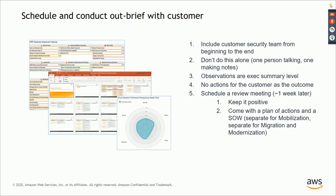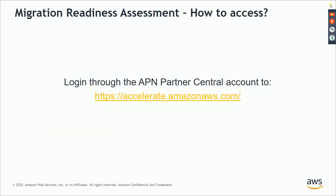So prepare a plan of actions, and prepare a high-level SOW for the mobilization phase or the migration phase. Mobilization phase means basically how you would take this to the next step and do deeper discovery, and do planning for moving the applications. Also come up with how you would take a best-practices-based approach to actually migrating their workloads, for example, a wave-based approach or a sprint-based approach. So come up with that in the next review meeting to keep the conversation going so that you, as I said, can inspire the customer to go for the MRP phase.